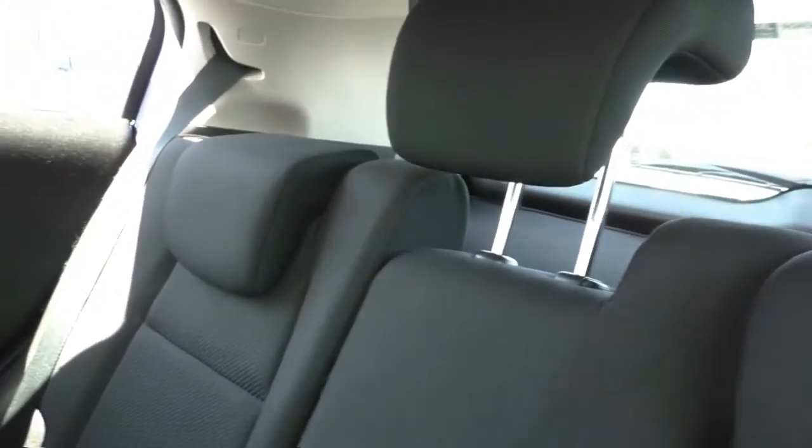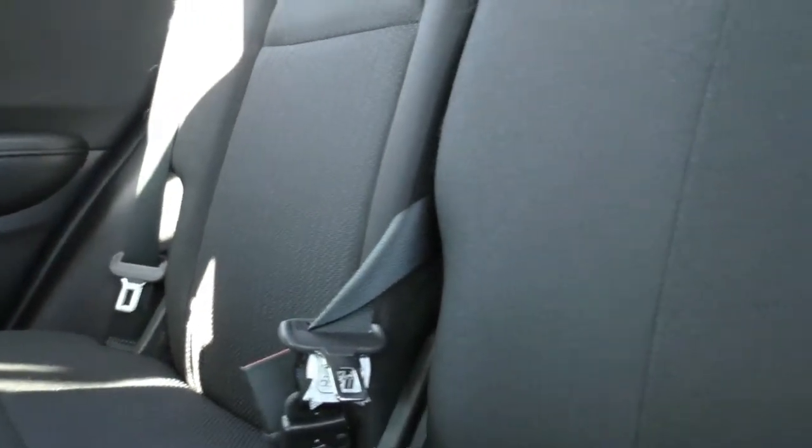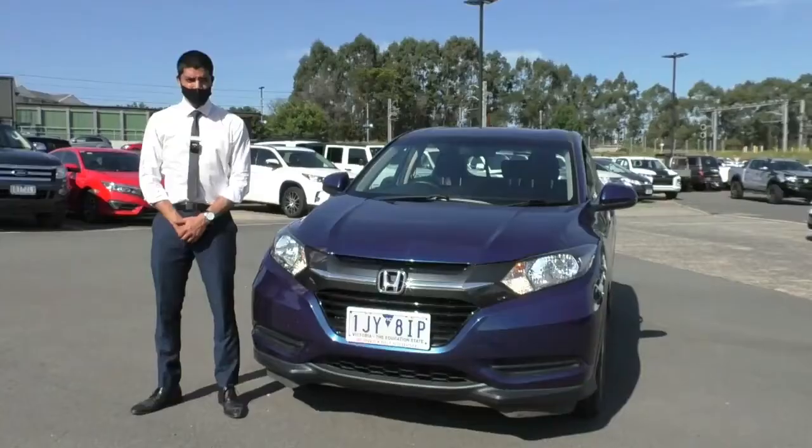Back seats are quite clean. They are a 60-40 split. So if you need to kind of tweak it how you want, if you're transporting something, you can do that. But very nice, clean car. Good example of a nice HRV, very compact. But yeah, very good car. So what we're going to do is jump outside and wrap up the video.